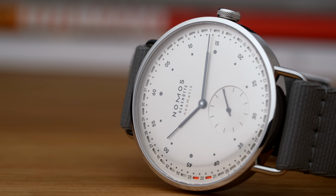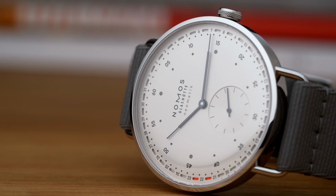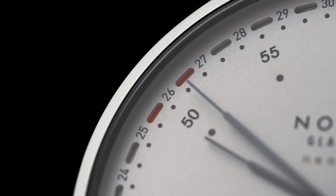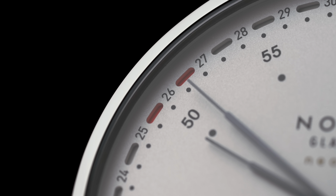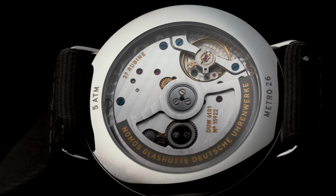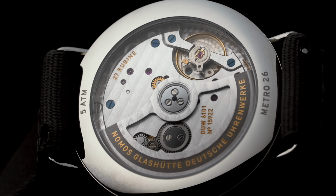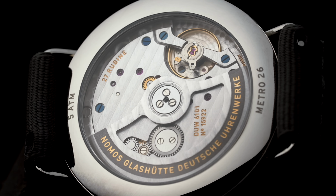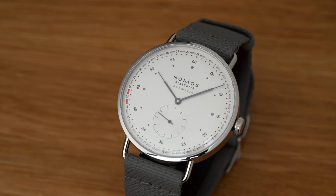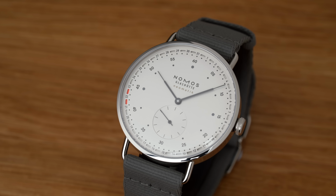Yes, it's an updated Metro, but the word update is actually part of the name. It indicates the presence of their patented ring date feature, which shows you the date. Metro is the watch family. Neomatik indicates the use of their slender DUW6101 caliber movement, and 41 is because the watch's diameter is 41 millimeters, which is the largest in the Metro line.